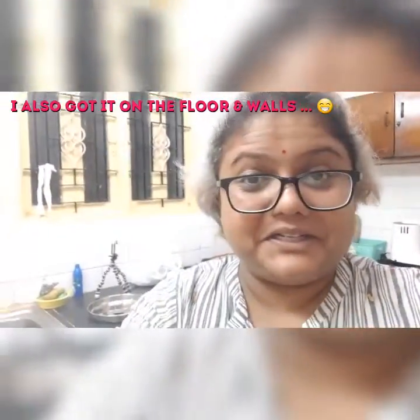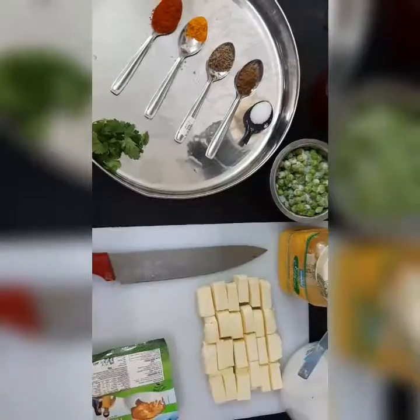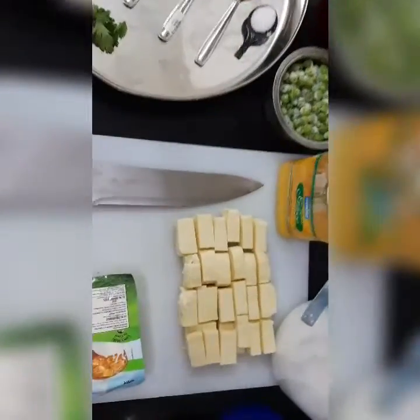So yeah, I forgot to put the lid on properly and got it pretty much everywhere now. That's a mess to clean, but we clean it up and continue on. So now I'm going to go into the list of the ingredients that I need for the main process.